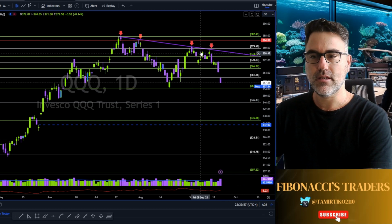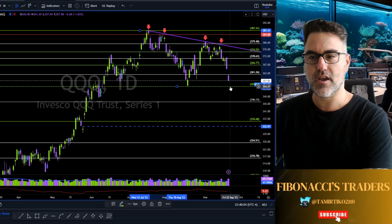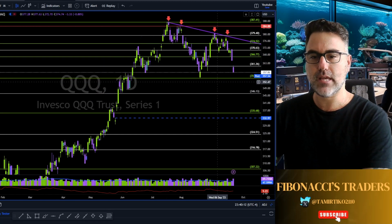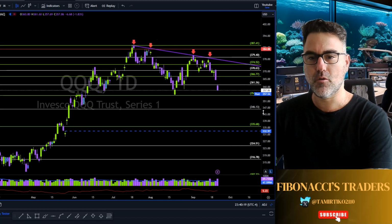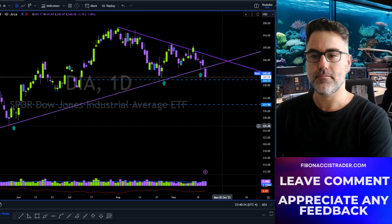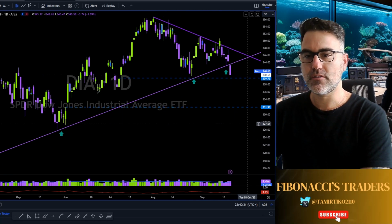QQQ, same thing. This double top scenario, as we said a few days back, here we are. Now 355 needs to hold. Lows of June, lows of August, 355 breaking down and under, and we can say with high probability the 333 gap is just around the corner. Let me know what you think about the overall market as we enter Q4 of 2023. End of the year rally? No one knows. For now, bears are in full control.